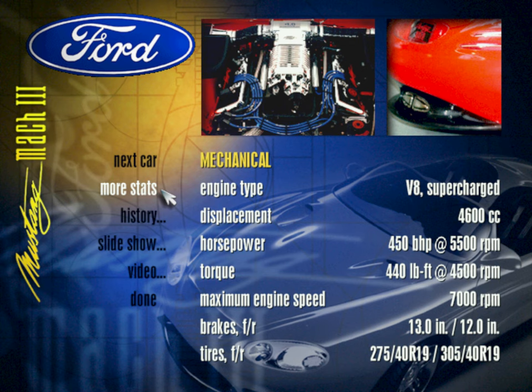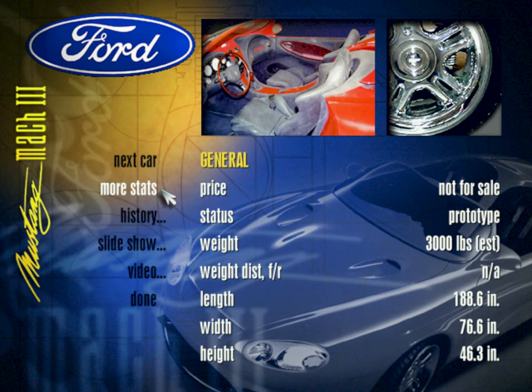Flexible fuel capability allows the Mach 3 to run on either gasoline or M85, a blend of 85% methanol and 15% unleaded gasoline, or any combination of the two. Sculptured lines add to a bang-up-to-date look. No Mustang would be complete without a potent engine, and the Mach 3 delivers.